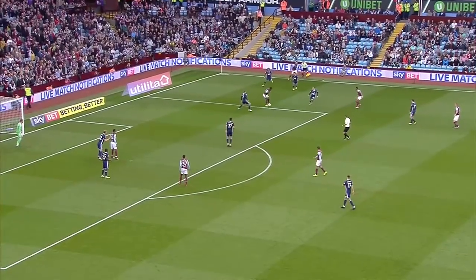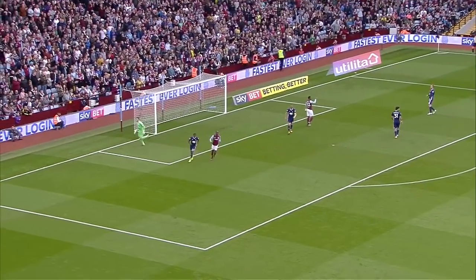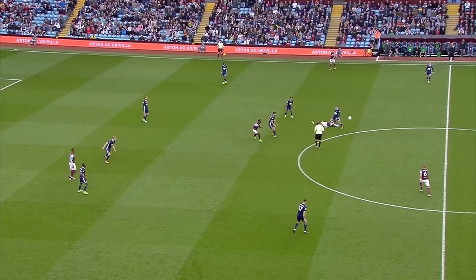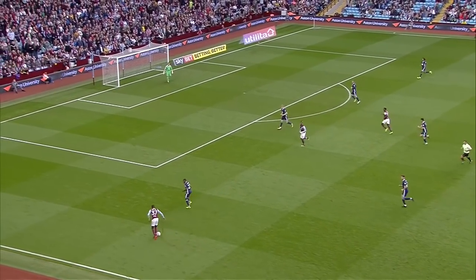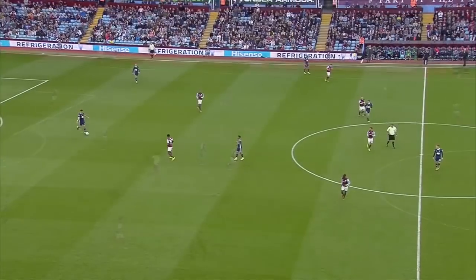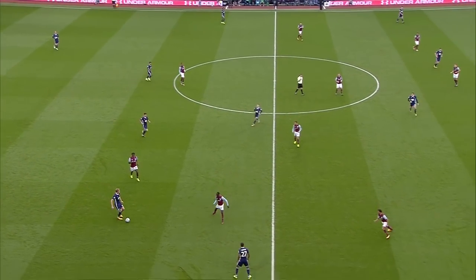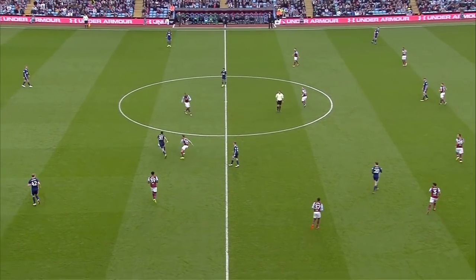Snodgrass. Worked it cleverly again here, Villa. And Smith happy to let that sail past his post. Space again here for Villa. Adoma. Worrell missed his header. Appeals for handball against Traore. Bukalakis.